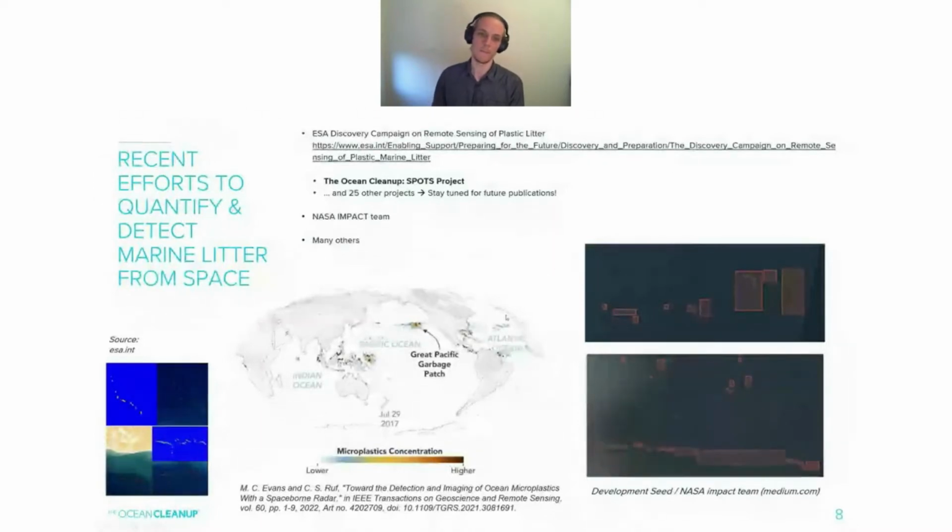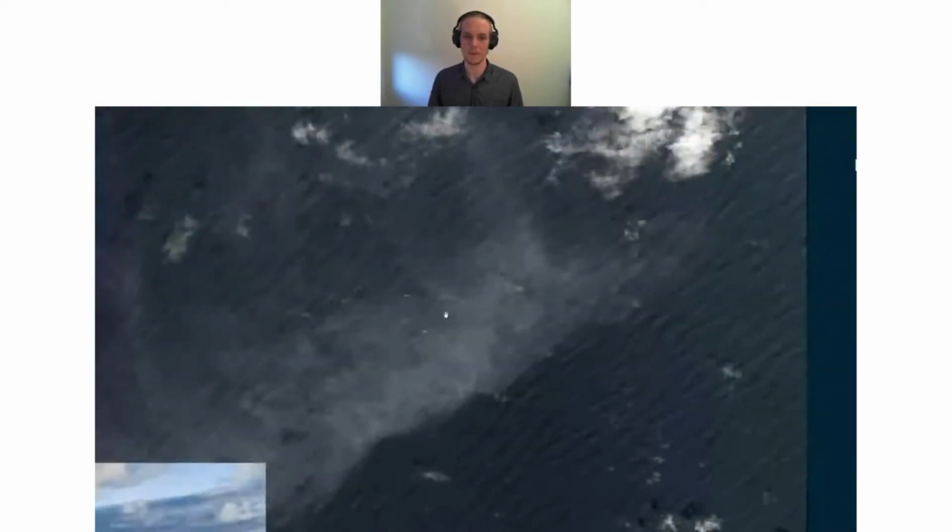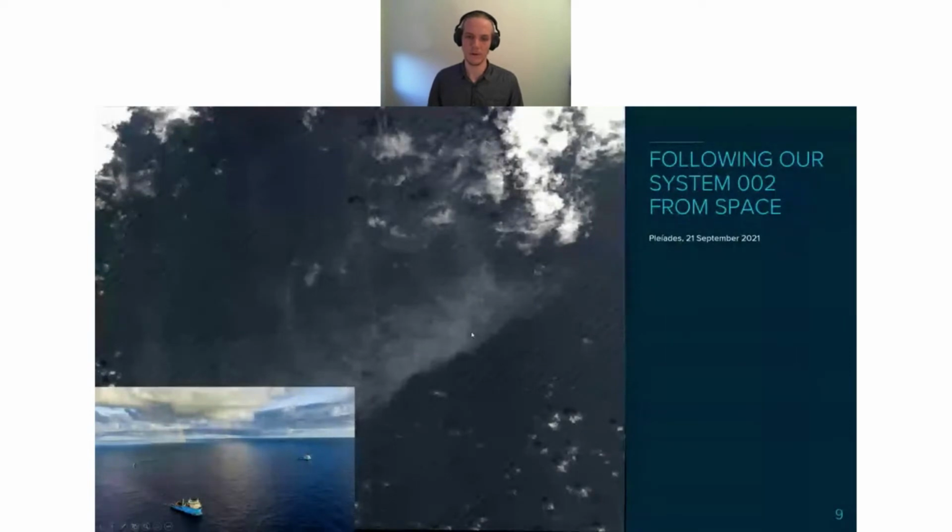Okay, it's very hard to actually get an image like this. The system is always moving, so you have to time exactly when the satellite is going to have an overpass, and you need to predict the route of the system very accurately. In this case, here is an image from the 21st of September 2021, where you can see our system sailing through from afar. What you can also see is there's a lot of waves and a lot of clouds, and these prove to be a terrible challenge in terms of detecting marine debris.